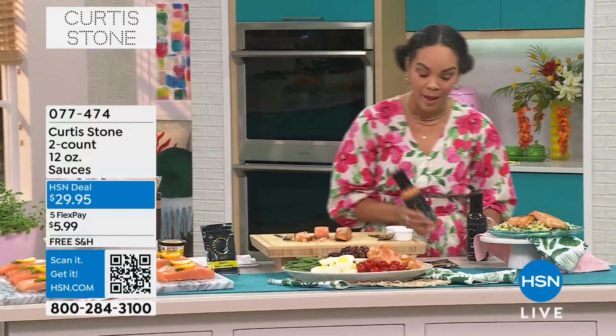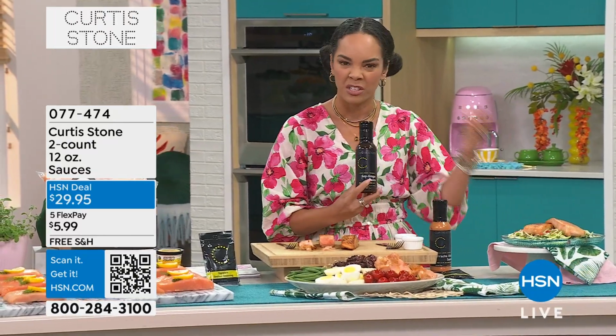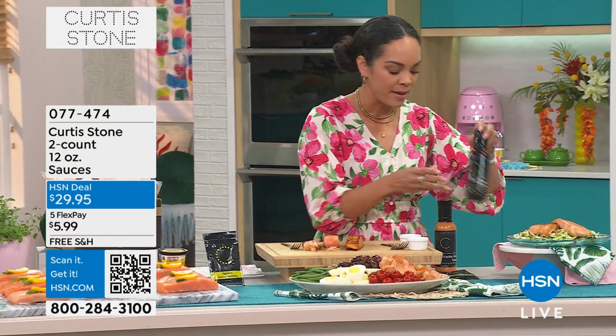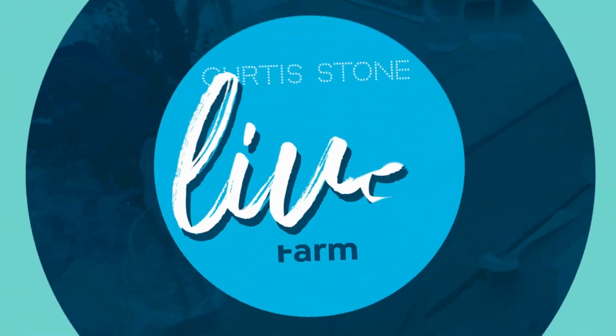I love my family, my daughter too, they love sriracha, but even the soy ginger, think about it with stir fry. Think about if you want to marinate your meat in that, it'd be really, really great. So you just choose if you want to double your order of one of the bottles or if you want a little bit of a combination.